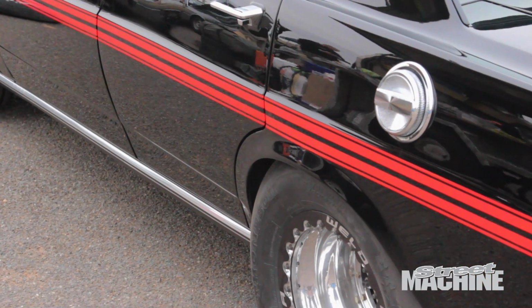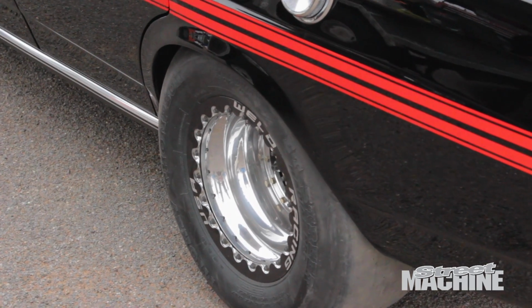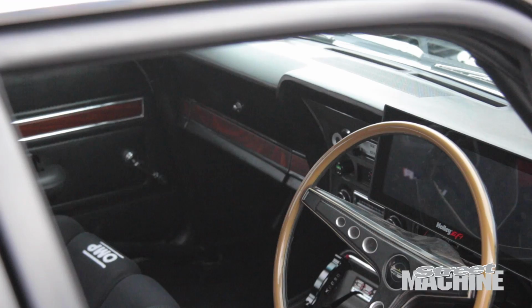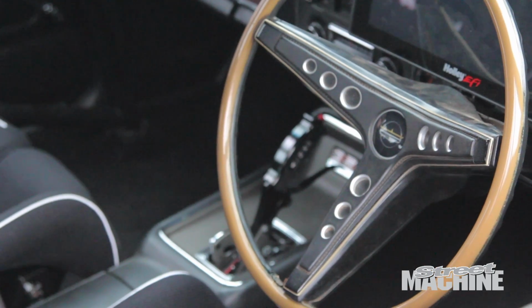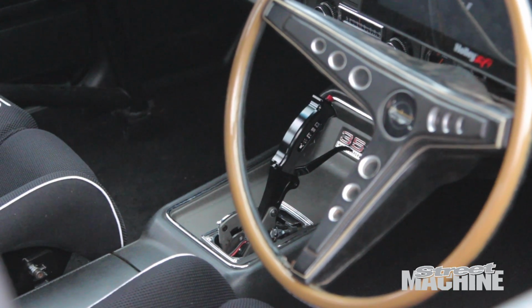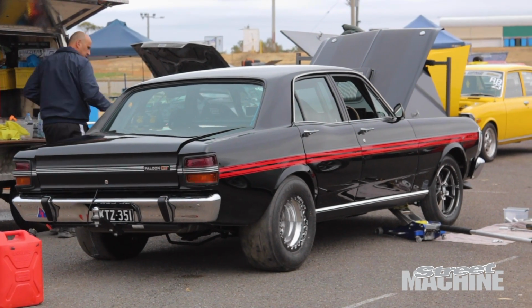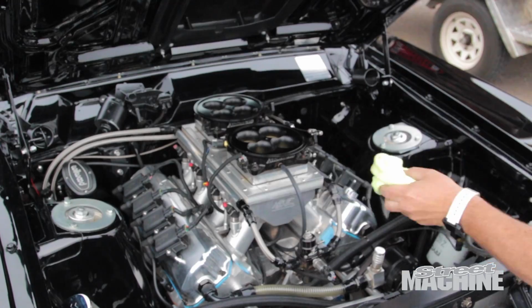So it's a totally new build, obviously a colour change, new engine combo, 440 cubes this time. Went the technology route and put some Holley EFI in there with twin throttle bodies and a sheet metal intake. You know, a bit more power, and now it's just the game of trying to get the power out to the ground and run the numbers.